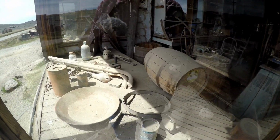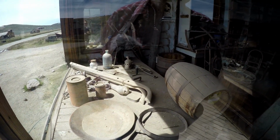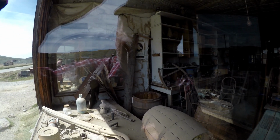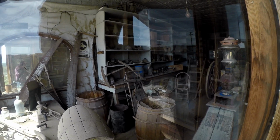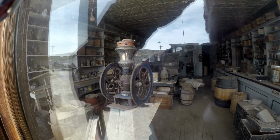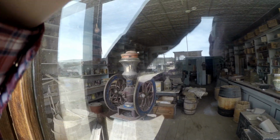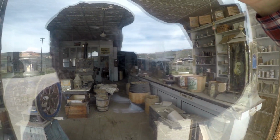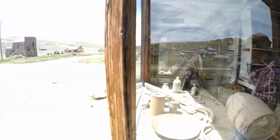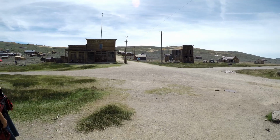There's a keg. Wheelbarrow handles, looks like. Great big saw, great big mirror. It's got me in it, in fact. Sleds, check that out, which would have been good here in the wintertime. Grinder. All kinds of cans and boxes. And there's the old cash register over there. Wow. I'd love to go inside of there. Very, very cool. All right. And then across the street, I'm told, it's a really nice pool table.